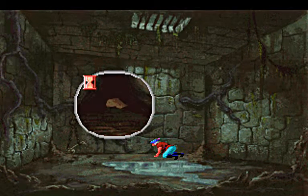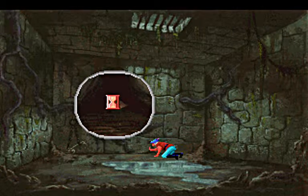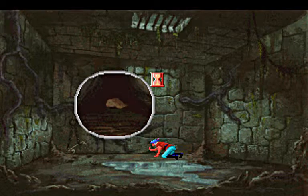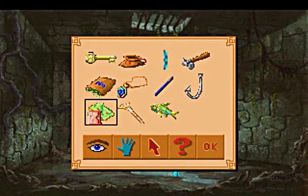Graham can see a small, moldy piece of cheese just inside the mouse hole. Graham can almost reach the piece of cheese inside the mouse hole, but finds his hand too large to reach very far. There, got it. The fishhook did the trick in retrieving the piece of cheese from the mouse hole. Green mold covers the small piece of cheese.